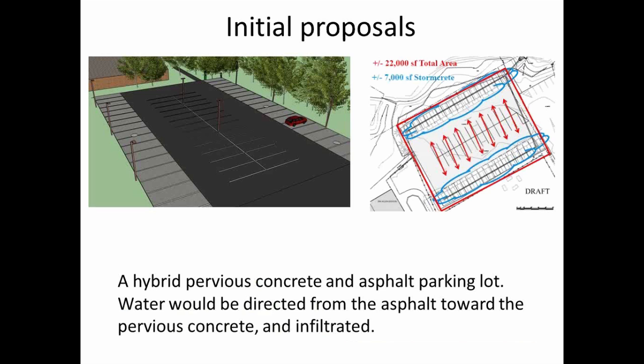So the proposal for the lot was to incorporate a hybrid system of pervious concrete and asphalt. Water which fell in the center of the parking lot would be directed out to the pervious concrete and allowed to infiltrate. For this specific lot, they went with a removable and replaceable concrete section, so they come in slabs. I'll cover that a little bit later when we get into the construction.